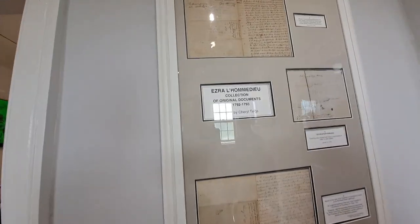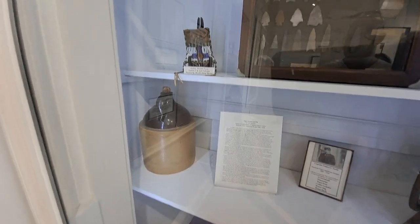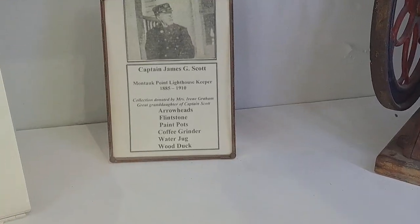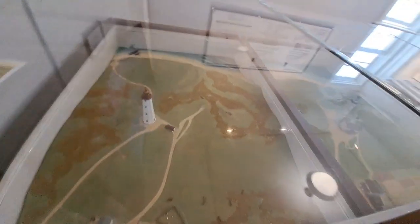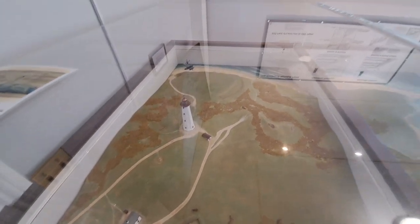Pretty cool. It says, this is not a working fire. Why is it not a working fire? I'll take you to the next one. Let me start at the bottom first. Pretty cool.